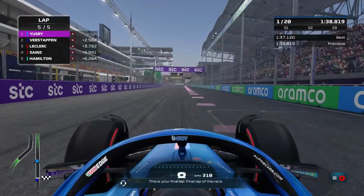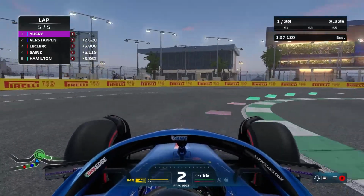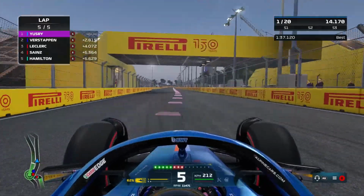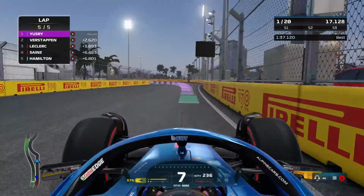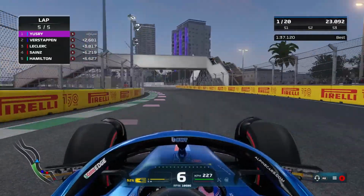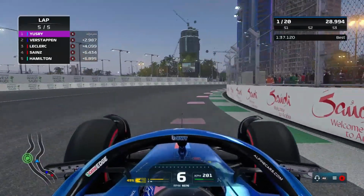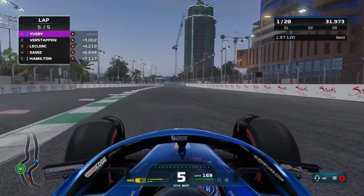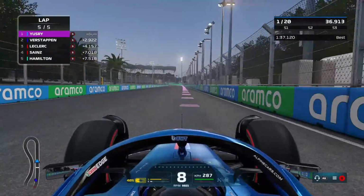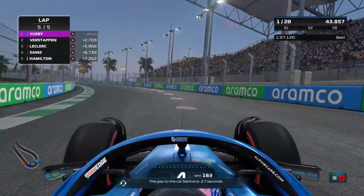Okay, this is your final lap of the race. Okay, so the gap to the car behind is 2.7 seconds.